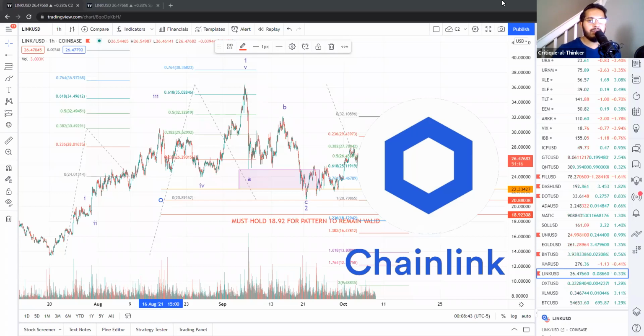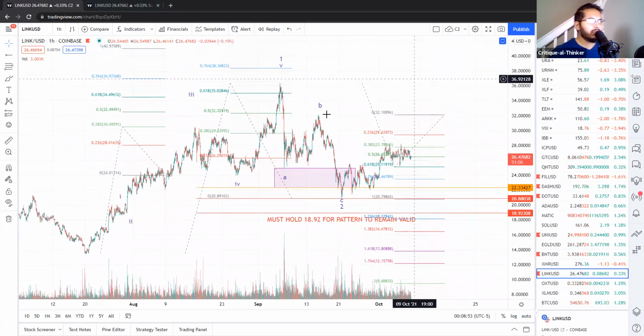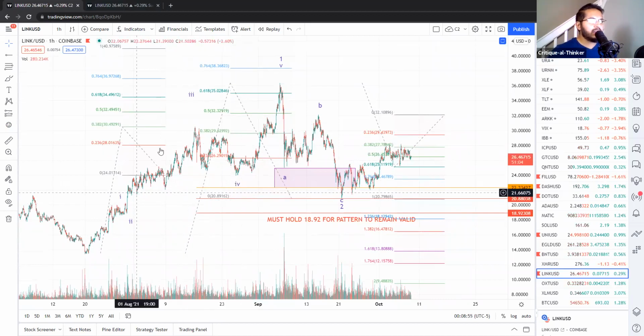Chainlink is showing some pretty strong signs that we may be done with our wave 2 correction. If you watched my last video on Chainlink, we had a couple of different patterns in our near-term view. There was a blue pattern and a purple pattern, and I have since removed the blue pattern. In this purple pattern, we had a clear 5-wave rally with a 1, 2, 3, 4, and a 5 hitting a pretty standard target.